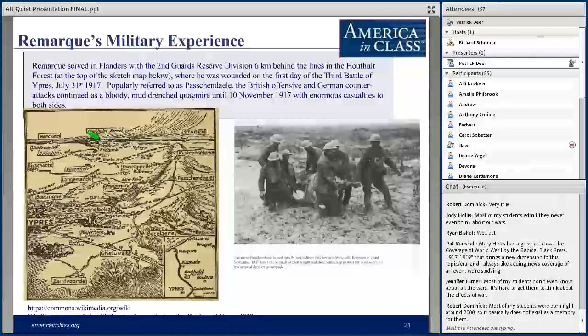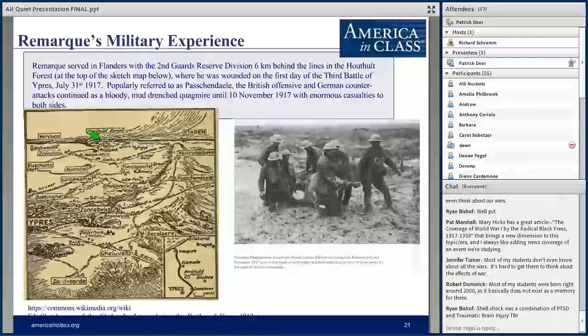So they couldn't quite figure it out. It's a bit like the neuroscience of concussion and TBI, traumatic brain injury, which is we are in the infancy of understanding that. So they called it shell shock because the initial explanation was, well, it must have been caused by exposure to the shock of exploding shells. And then, of course, as military psychiatrists realized, no, it's much more complicated than that.